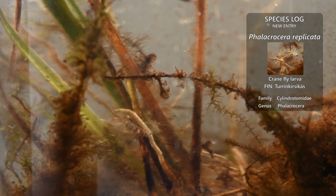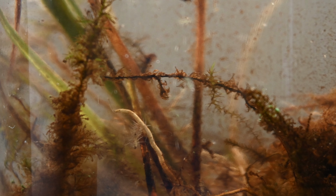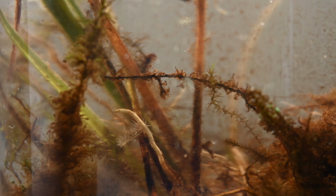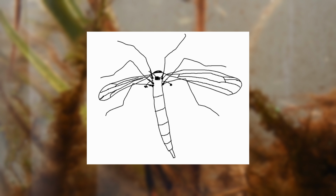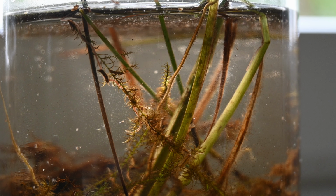And despite what I originally thought, this isn't a worm, it's a larva. More specifically, the larva of a type of crane fly. Which means this isn't even its final form. Eventually, it would turn into something like this. Beautiful.